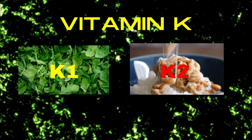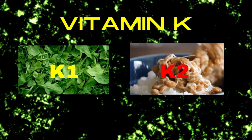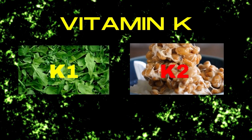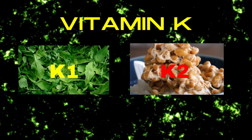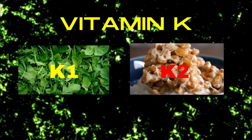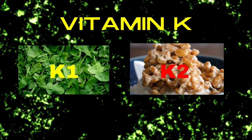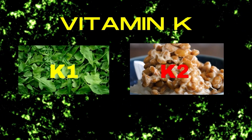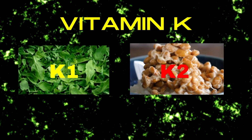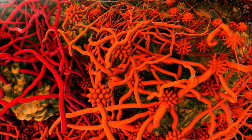K1, as I've told you, is found in leafy green vegetables and is a key player in maintaining healthy blood clotting, while K2, the more active form, is found in animal-based foods and natto, a popular Japanese food made from fermented soy, and its role extends far beyond blood clotting, influencing heart health, bone health, brain health, and also possibly protecting us from cancer. An important function of vitamin K2 is to activate proteins that control cell growth, meaning that vitamin K2 plays a role in cancer protection.